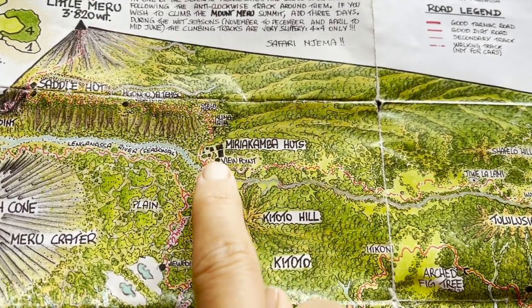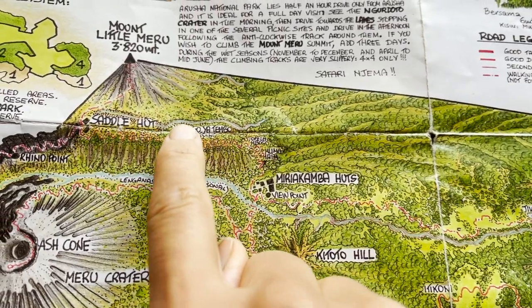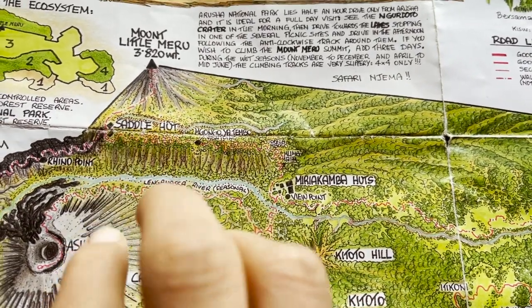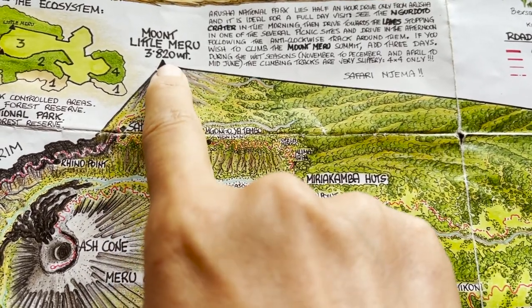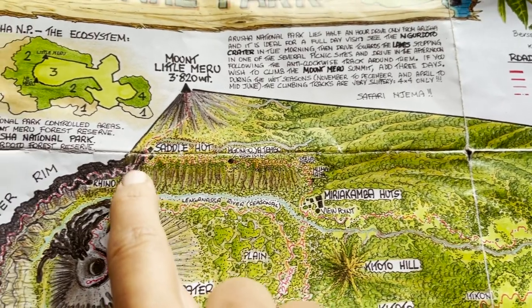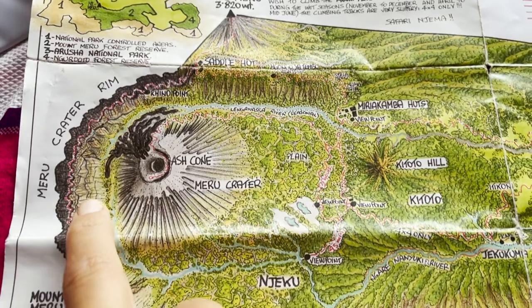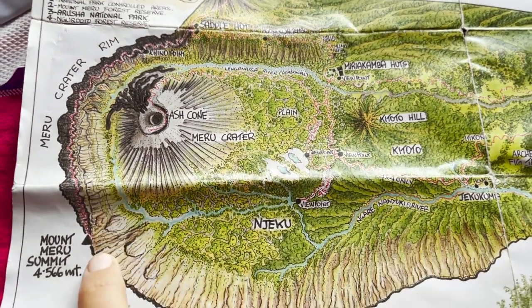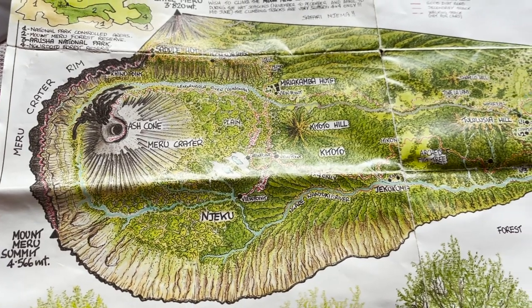From there, we continue to head up the mountain until we get to Saddle Hut, and this is now Camp 3. From Saddle Hut, we then continue all the way up until we reach the summit of Little Meru, which is at 3,820 meters. And then we continue to walk across the entire crater rim until we reach the summit of Mt Meru at 4,566 meters.